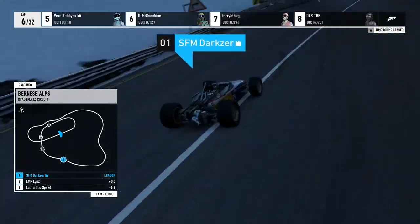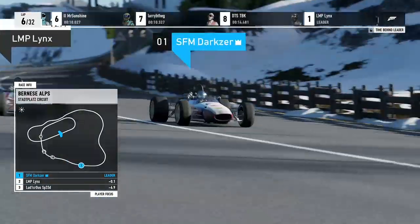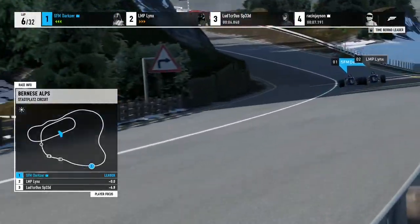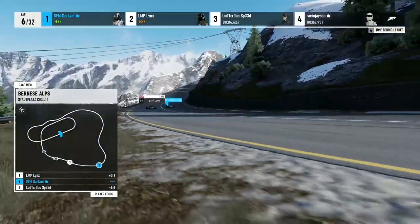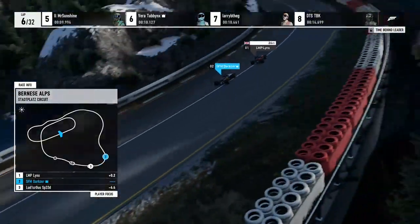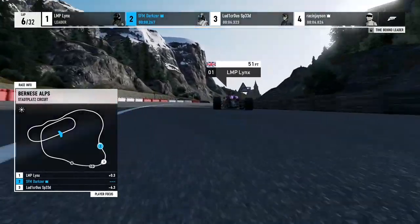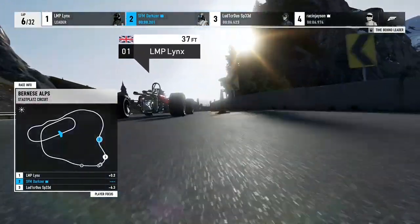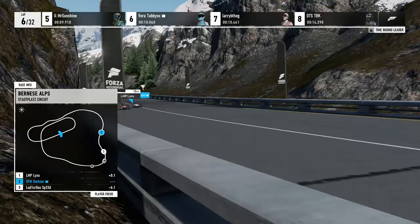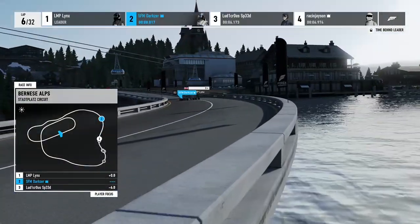Puts the power down. Here comes Darkster. This is Darkster's best chance as they come running downhill. He slides his head in front of Lynx. Yes, Darkster got it, but here comes contact. Lynx on the outside, Darkster inside. You both gotta be careful, and Lynx gets him back on the outside. Unbelievable power move from Lynx right there. But Darkster, he's not done. Here comes Darkster back on the inside. They are still side by side.